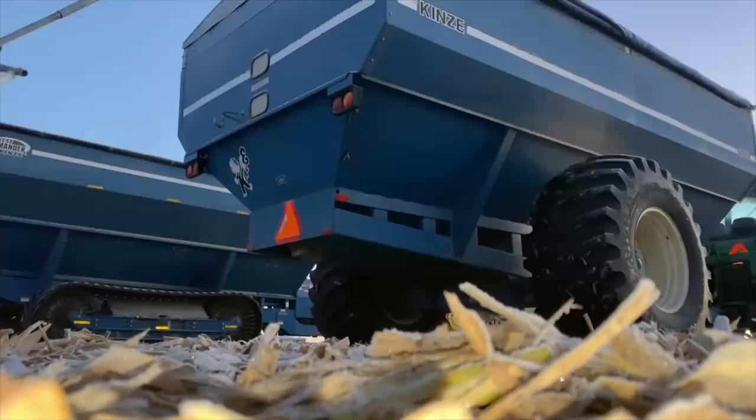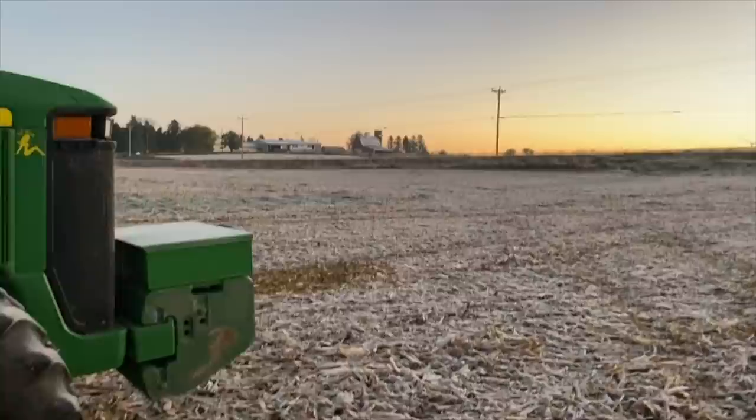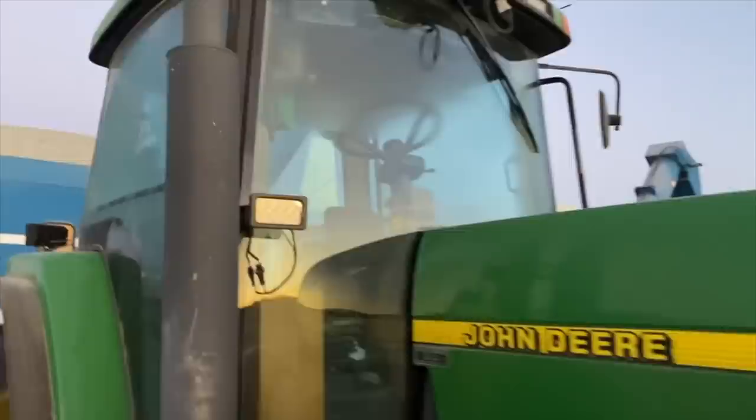Doesn't work when it's frosty out, this tarp is stiff. 3 seconds of fun, Mike. Now if anybody's wondering, this was a really frosty morning. Tractor's facing east. Look how clean that window is yet. There's no frost on it.